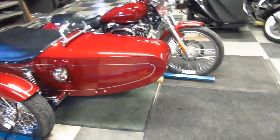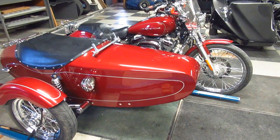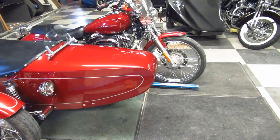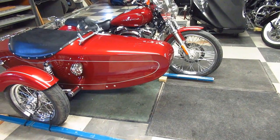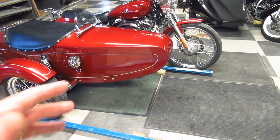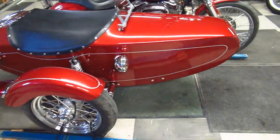Okay, and the reason for the toe-in is? Well, it makes it track straight down the road when you're at high speeds. I remember that when I built my own sidecar, I had to toe it in, otherwise the wind resistance was blowing me to the right.